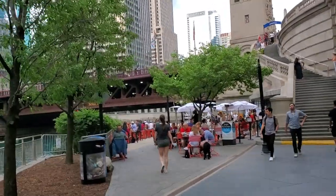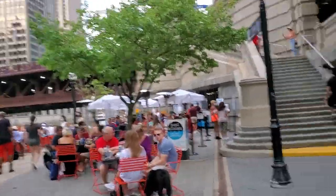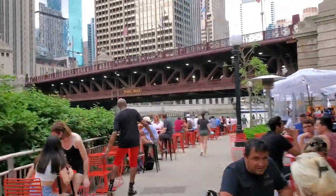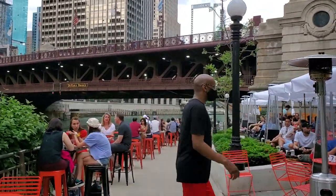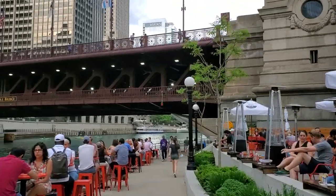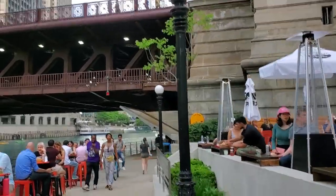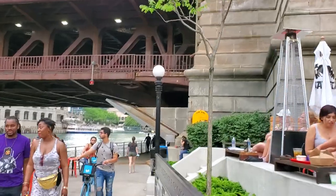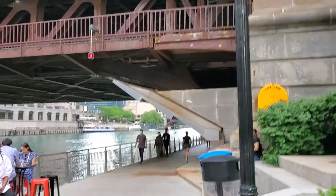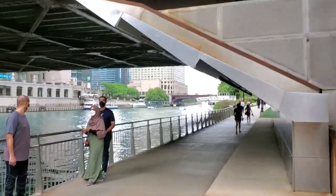So let's just walk a little bit this way. And actually, yeah, let's go down. This is another establishment. I don't see the name of it, because I wanted to show you the name of the place. Beat Kitchen on the Riverwalk. Oh, here it is. McCormick Bridge House on the Riverwalk. That's the name of the place. More music playing there. Hopefully it won't interfere with the video.